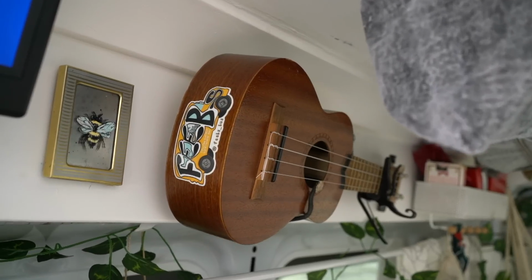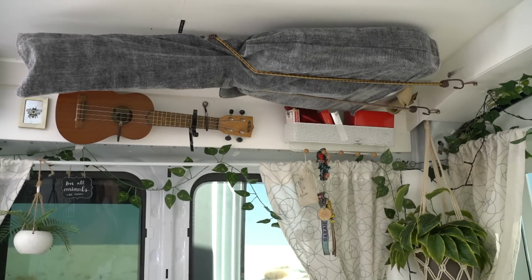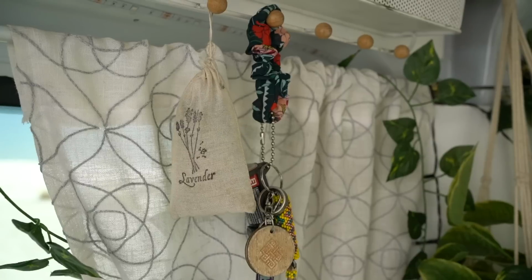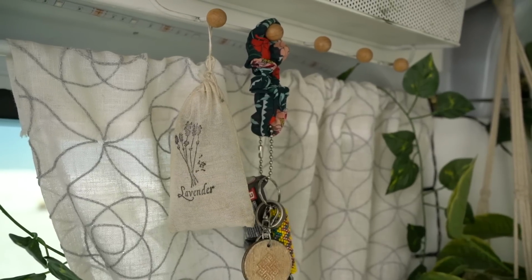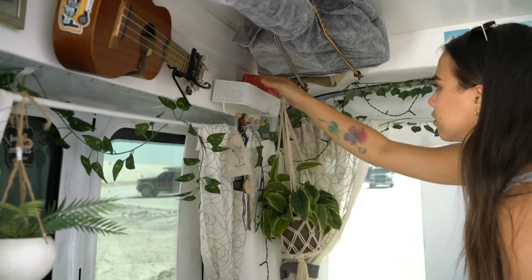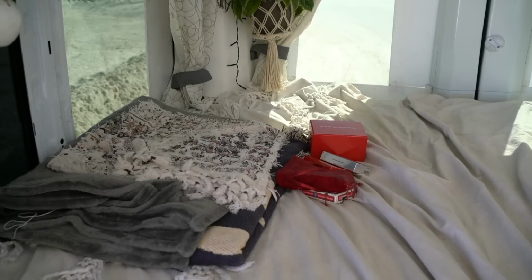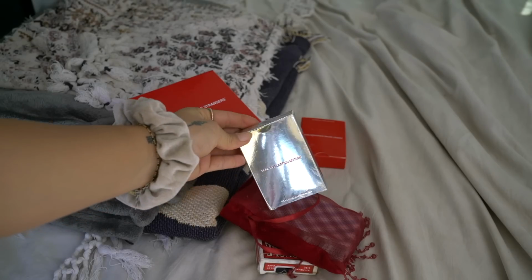I have a ukulele holder over here. I have my guitar strapped up here. Back here I have a little basket, and I keep some pepper spray over here. And in the basket I honestly just have card games. I have a tarot card deck, and I have another game that asks you different self-reflection questions, and honestly it's just really fun to do every single day.